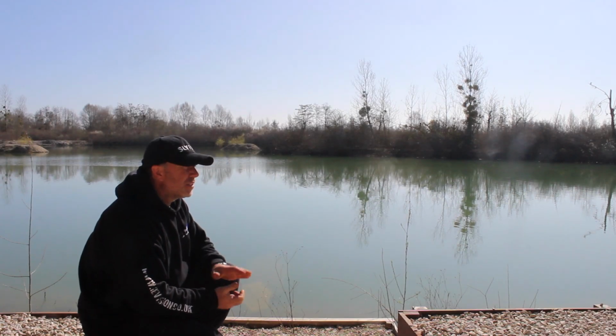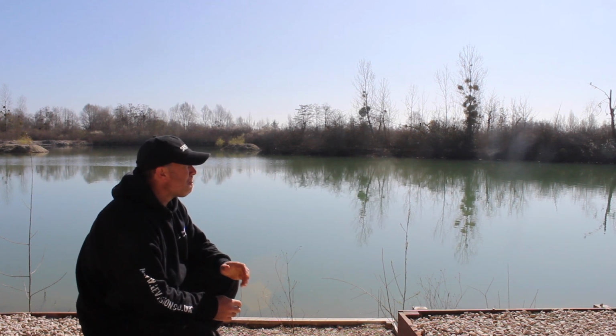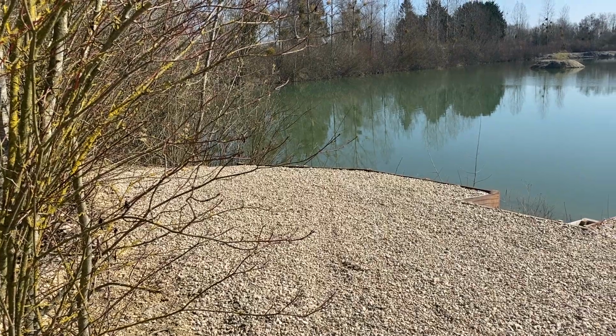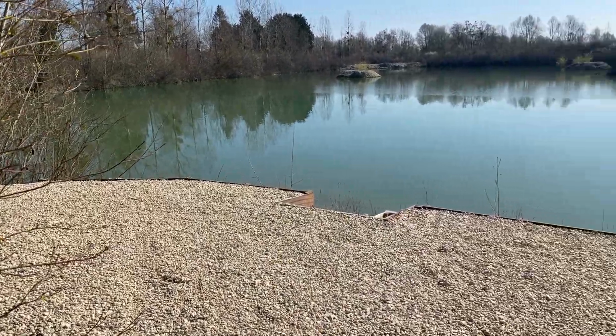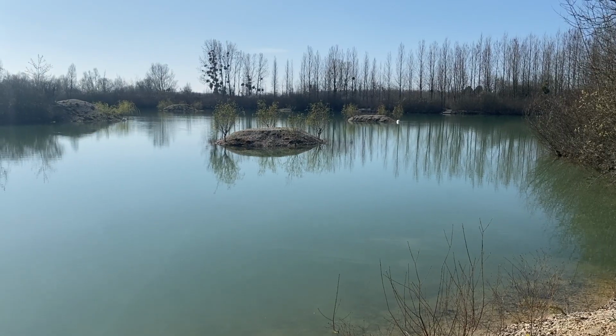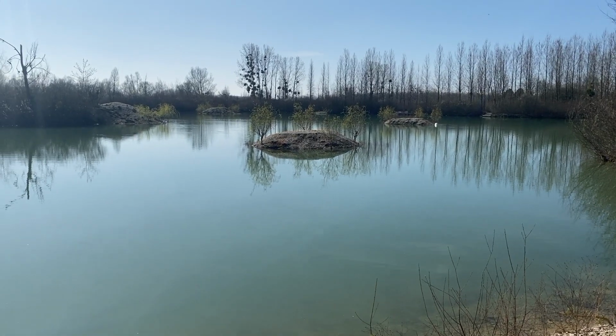Okay, so that brings us to the 6th and final swim. This swim is called Fanny Island. It's a huge swim, so you could fit 2 bivvies in here quite comfortably if you wanted to, although the next swim is pretty close next door, so I'm not sure you'd need to do that.